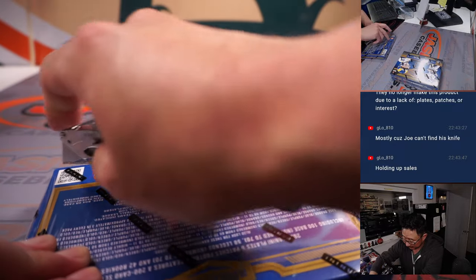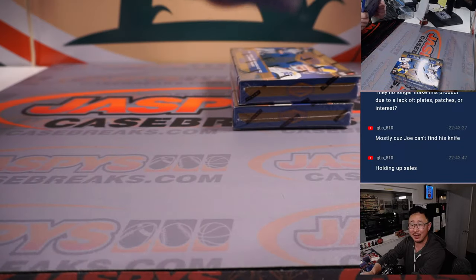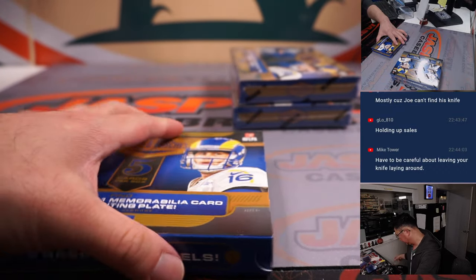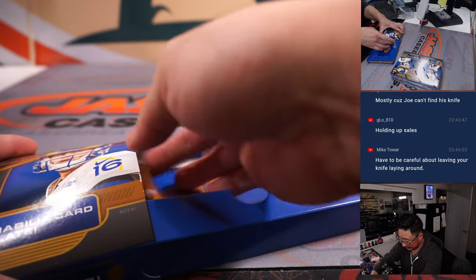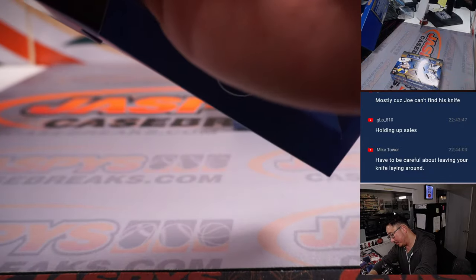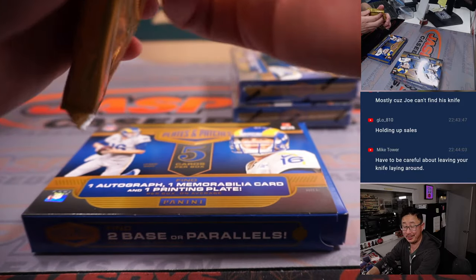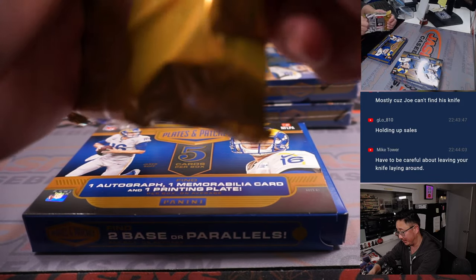All right. Good luck, ladies and gentlemen. Yeah, mostly because I can't find my knife, that's why. That's why Panini discontinued this product. All right, Joe just can't find his knife during these plates and patches breaks.